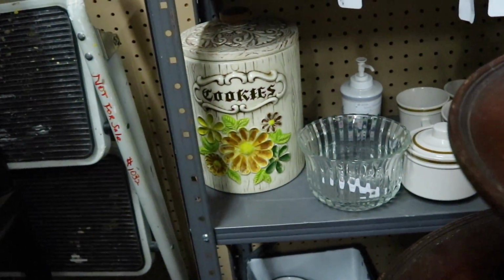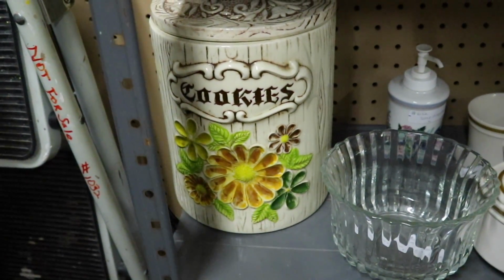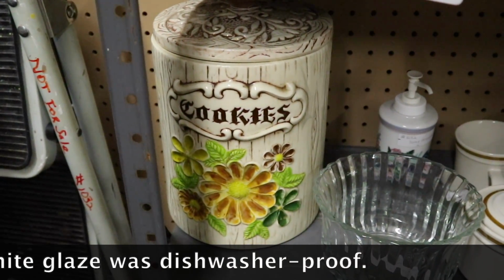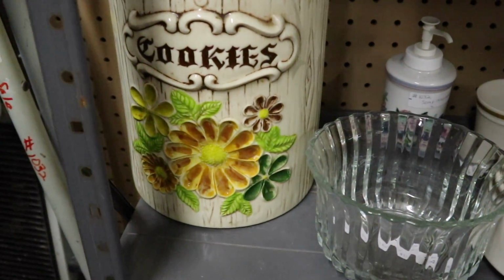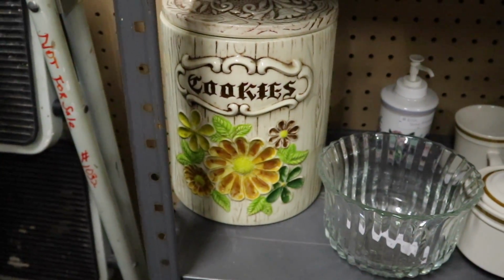And then here is what Treasure Craft did in the 70s when the brown started going out of style. They redid all of their cookie jars and canisters in the white colors, so it still has that wood grain look, but it's a lighter color. This is because in the late 70s you see a move towards these lighter ivory colors. It's still got that great painted floral on it.